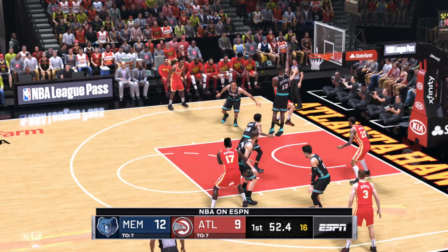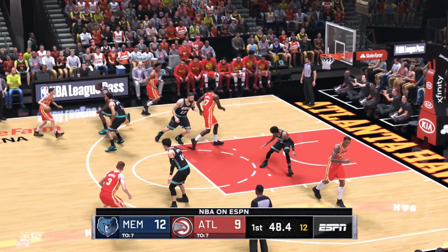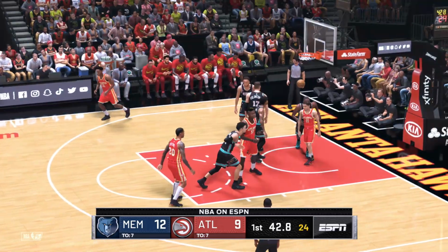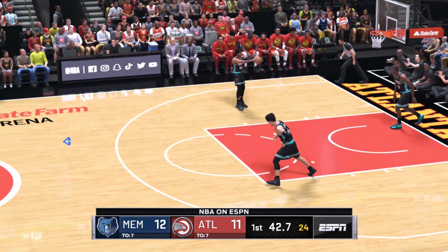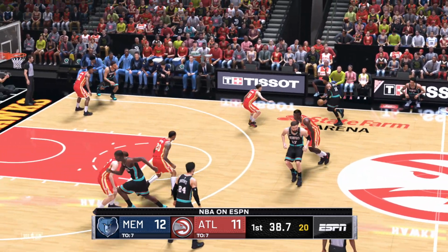Young up top, guarded by Morant. Young against Jackson. Young inside. Scores for only the 2nd time tonight. Now 2 for 6 from the field. You just can't take Trae Young lightly from anywhere on the floor. These kind of shots will help him get into a rhythm.